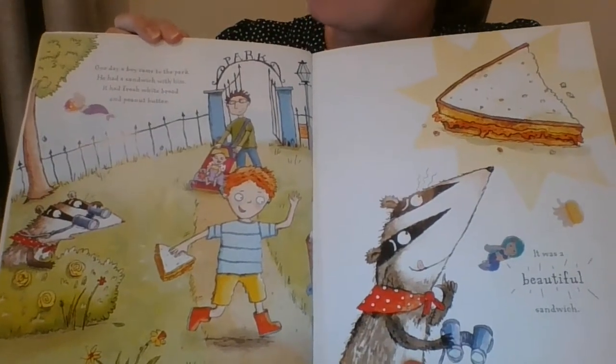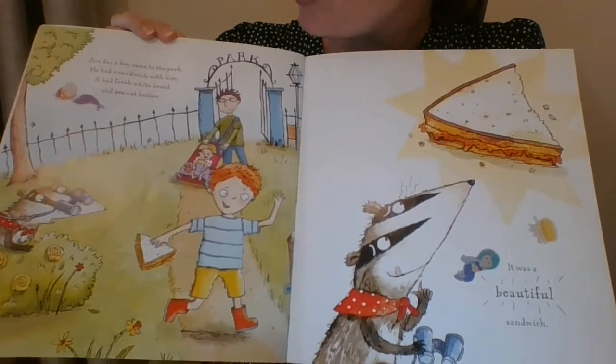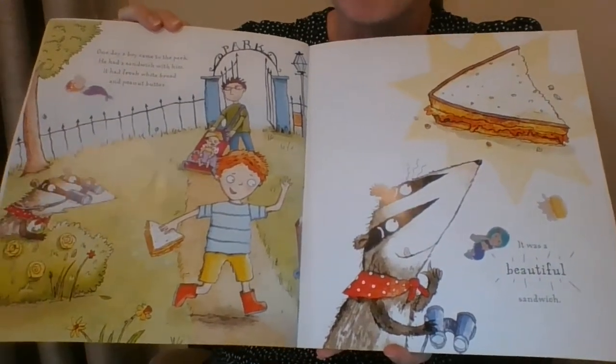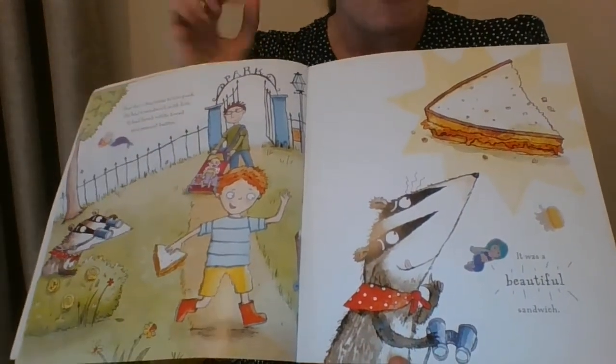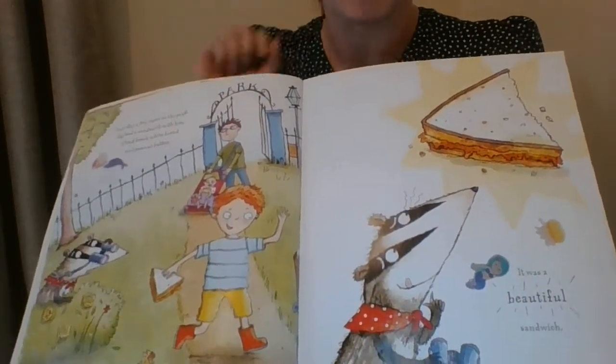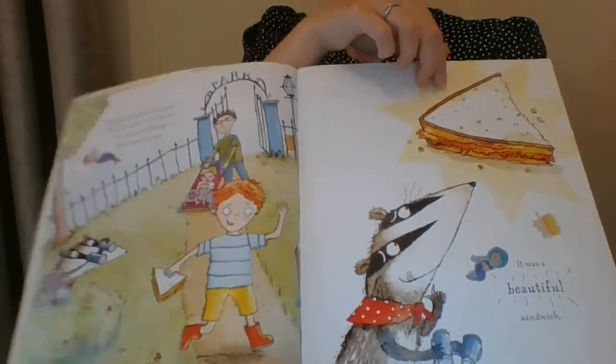One day, a boy came to the park. He had a sandwich with him. It had fresh white bread and peanut butter. It was a beautiful sandwich. I think the badger has spotted it. Oh, look, he's using his binoculars. He spotted the boy's sandwich.